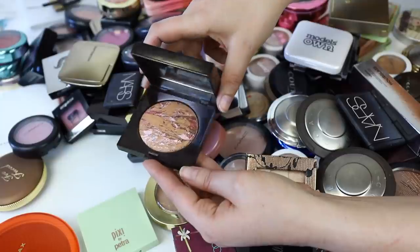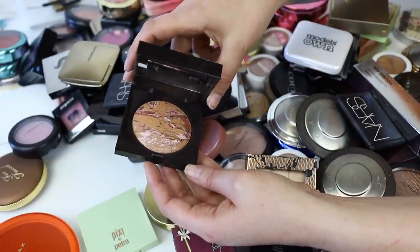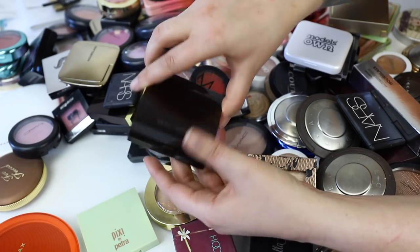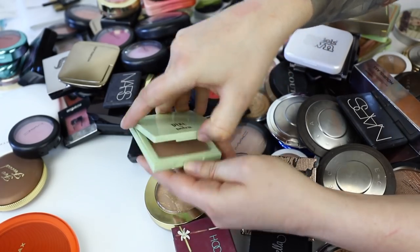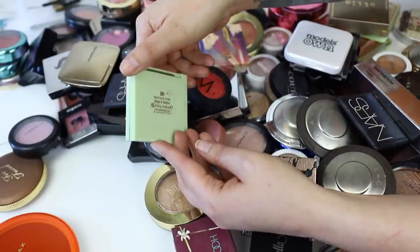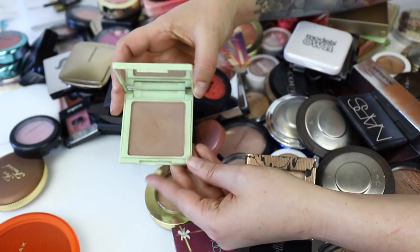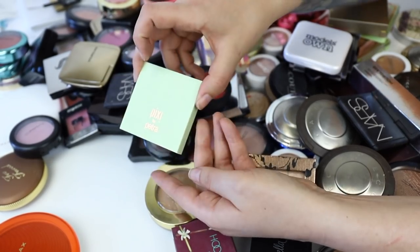So even though this is going to be really sad to see go because it looks really cool, I'm actually going to get rid of this because I just don't use it. It's too red on me and it looks unnatural, so this is going to go, sadly. Another bronzer, this is like a contour powder, it's just a weird color for me. This is by Pixi, the Natural Contour Powder in Shape and Shadow, and it is a good contouring powder, but on me it looks dirty, so I'm getting rid of that.